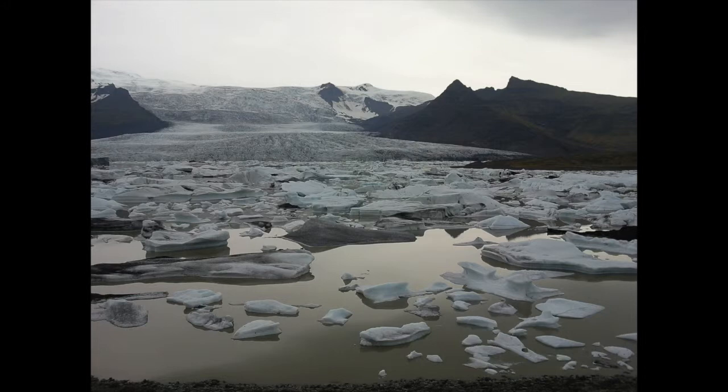So if you want to really drive around on a glacier lagoon in some boats, then I would really recommend you to visit the Fjallsarlon because it's just amazing. And our guide was so friendly. We also needed to put on some suits to protect us from the cold air, and this was also pretty interesting, to walk around in these huge suits. This was just amazing.